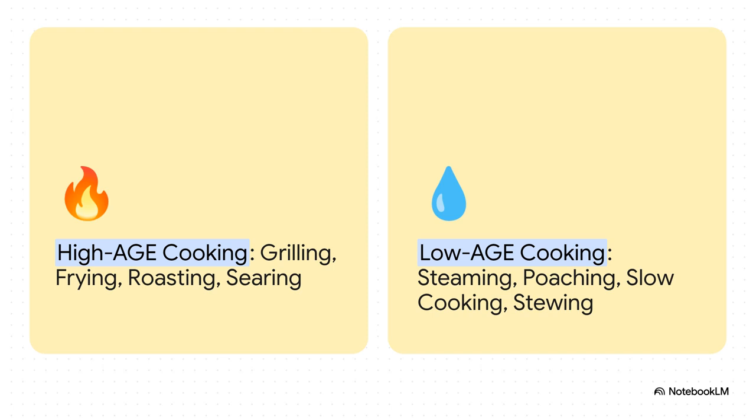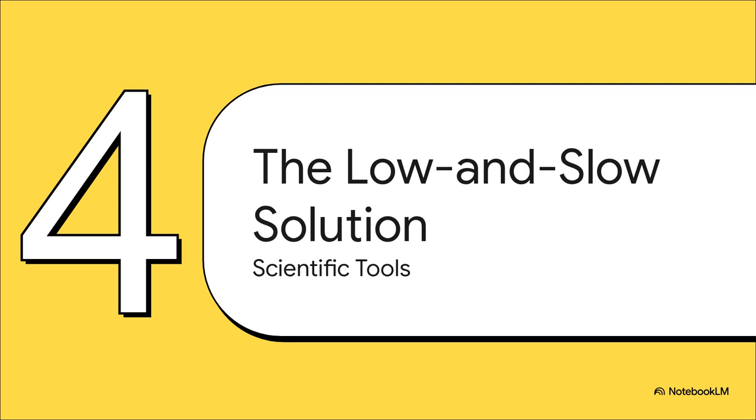High-heat, dry methods like your weekend barbecue or Sunday roast create a ton of these AGEs. But low-temperature, moist-heat methods like steaming, poaching, or slow cooking in a stew create hardly any at all. The secret weapon here is water. And this is where your trusty kitchen appliances get a promotion. They're not just for convenience anymore. Your slow cooker and your steamer, they become essential scientific tools in your mission for better brain health.